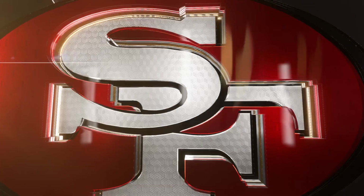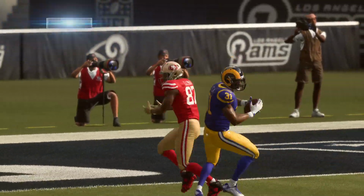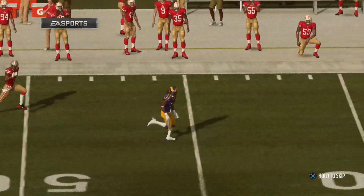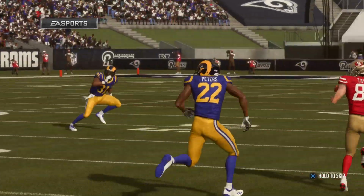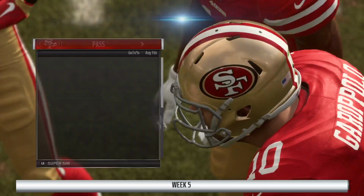On the NFL scoreboard, an update from up in Seattle. And early on, the driver's seat belongs to the Seahawks. Remember to keep an eye on the ticker, of course, at the bottom of your screen for updates on that game and others around the NFL.